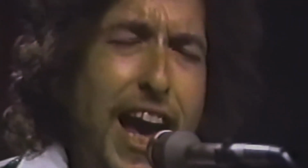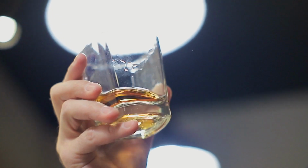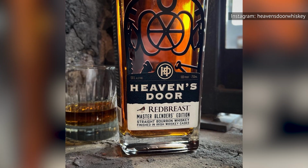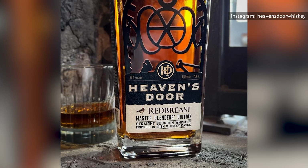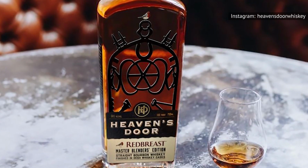While not all celebrity-branded booze lives up to the hype, Heaven's Door Master Blenders Edition seems to be well worth the price. You can still pick up a bottle for around $100, which is not bad at all considering its striking Dylan-designed artwork. Heaven's Door Master Blenders Edition is a 100 proof 10-year bourbon that has been finished off in a sherry cask.